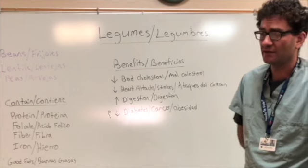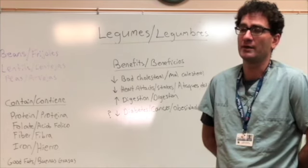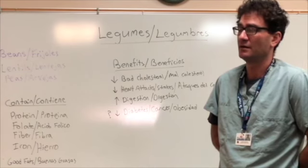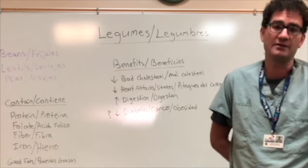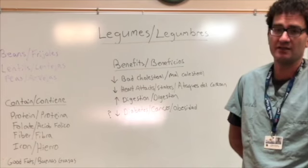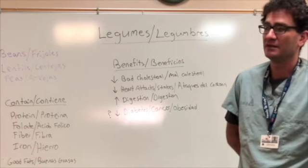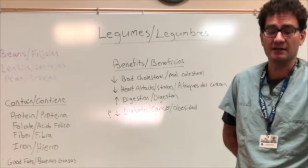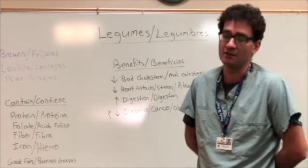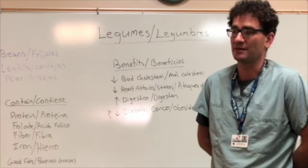There are studies underway and ongoing, and the data is not conclusive at this point, but there also is a belief that we will learn more in the coming years that legumes also can play a role in decreasing the risk of diabetes, and several studies have suggested that, in decreasing the risks of different types of cancer, including colon cancer, and in decreasing the risk of obesity and all the health problems that are related to obesity.